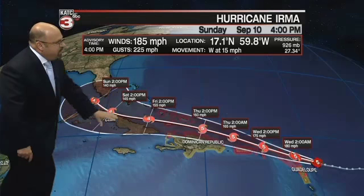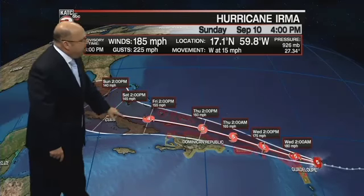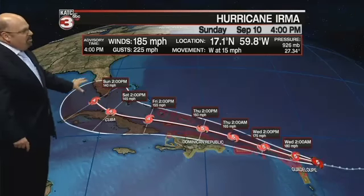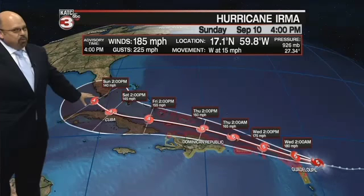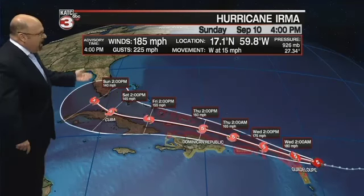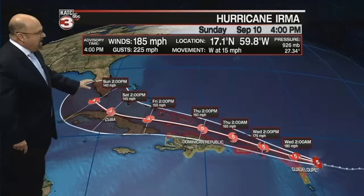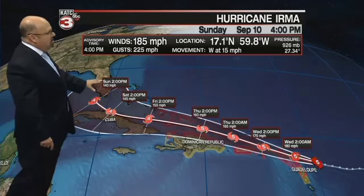There is the possibility of interactions with Cuba coming up as we go into Friday and Saturday, and that's going to mess up this part of the forecast cone. This is the best we can come up with for right now, but the bottom line, a powerful Category 4 storm more than likely threatening the Keys in South Florida as we get into the weekend.